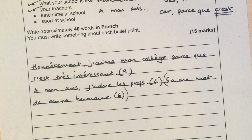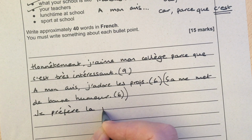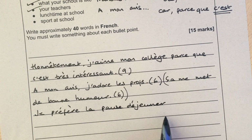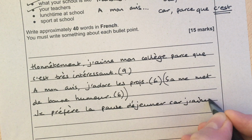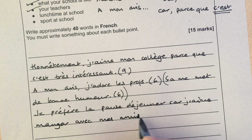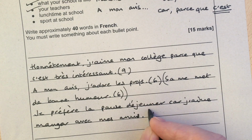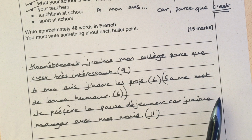Next one, lunchtime at school. All right. I'm going to start with an opinion verb. I prefer the lunch break. I've used j'aime and I've got j'adore, so I'm varying my opinion verbs. Je préfère la pause déjeuner. Why do I prefer the lunch break? I prefer it because I like eating with my friends. Okay, 1, 2, 3, 4, 5, 6, 7, 8, 9, 10, 11. So now I've got 11 words, okay? So depending on whether I'm going to count back at this SAMR phrase, I'm getting very close to my total, okay?